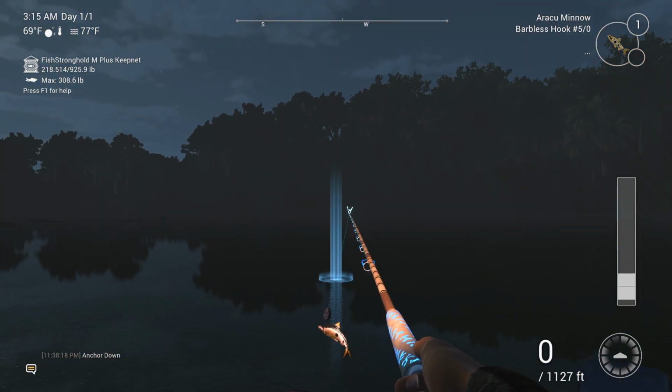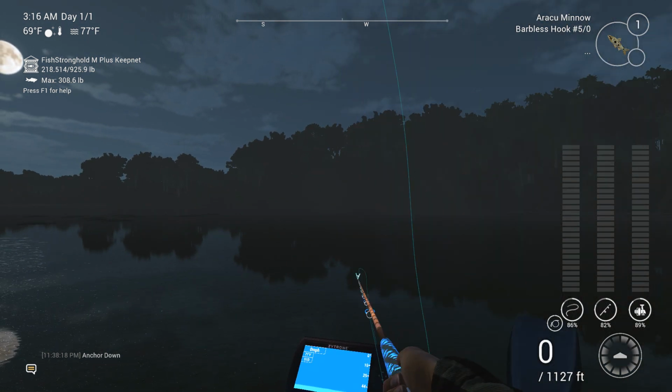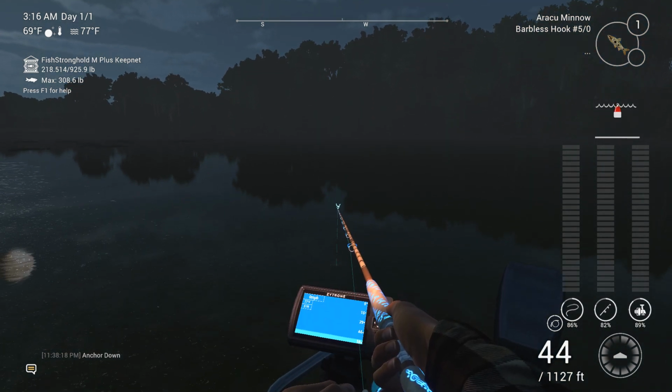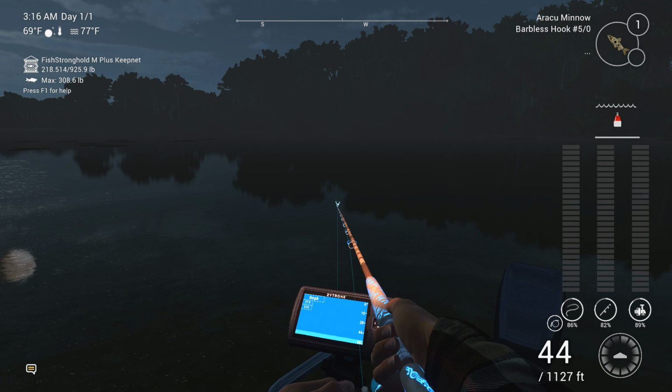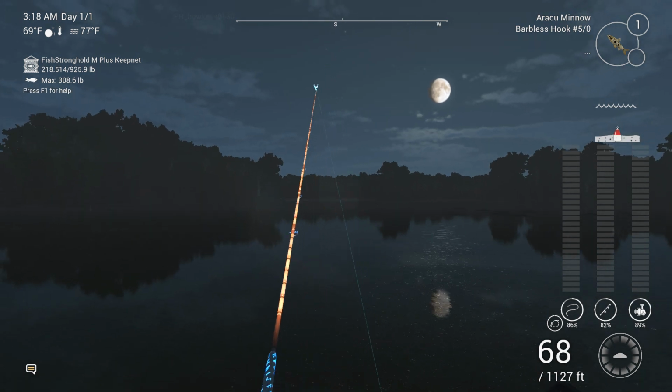Too dark to see if there's any places to fish over there, because you might be able to get to it from the bank, but I'm not sure. How deep is it? Oh wow. I have to give it more. It's not telling me, but I'm thinking it's at least 50 feet. At least 50 feet.